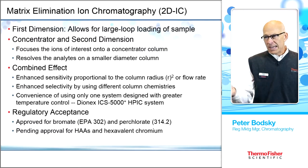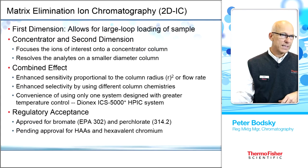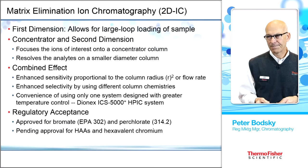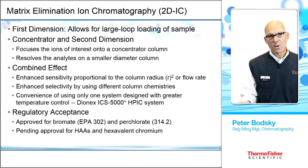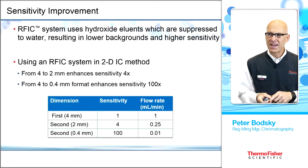I will also mention that the 2D concept is not new. This is actually a current method under EPA 302 for bromate, as well as 314.2 for perchlorate. So this is a widely accepted and well-utilized technique. We are seeing pending approval for this on haloacetic acids and exploring the possibility of doing this also with hexavalent chromium. You do get a really nice sensitivity improvement with this two-dimensional concept.